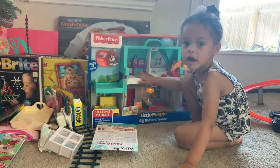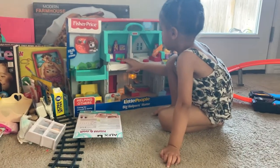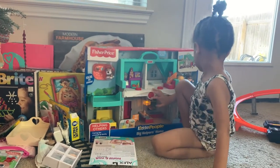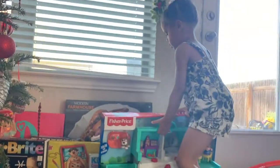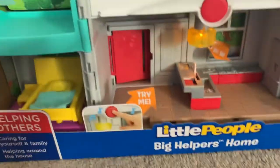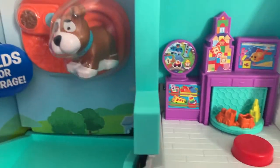Woohoo! Oh, teaching you how to clean up. Big helper's home. Well, Aerie is already a really big helper. Aerie mopped the entire downstairs yesterday, huh? Yes, I did. Yes, the entire downstairs. She wouldn't even let me help. Fisher Price, Little People Big Helper's Home. Can we clean up the toys? Sister's big great friend. Cute.